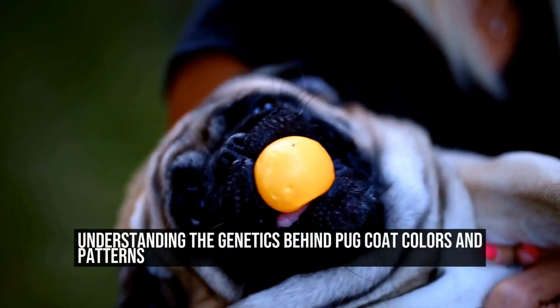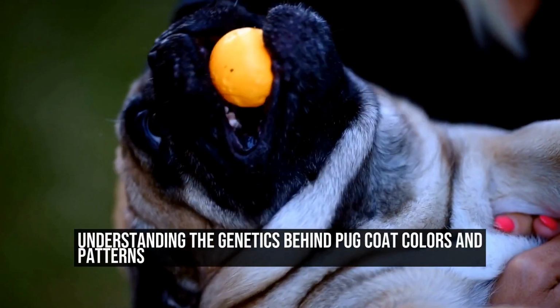Understanding the genetics behind pug coat colors and patterns. Pug genetics: understanding coat colors and patterns.